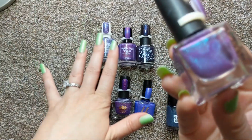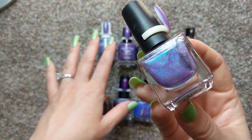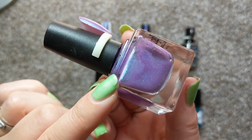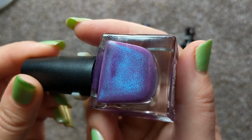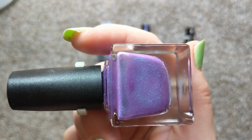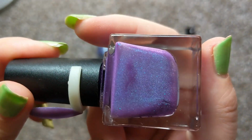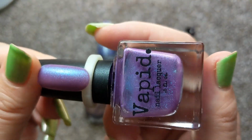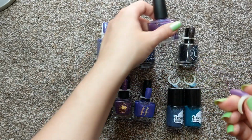I am trying not to showcase the few thermals that I already have talked about, but that one is another favorite. This one I think was like the second thermal that I absolutely fell in love with, and it is a beautiful color of purple. It is this juicy pink leaning purple that has this gorgeous blue contrasting shimmer to it. And let's go ahead and see how this warms up.